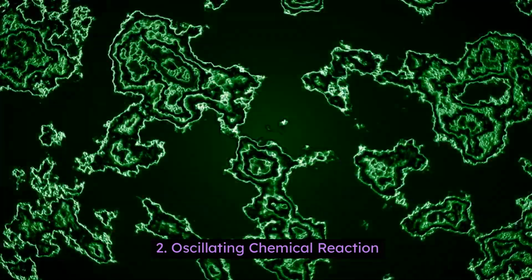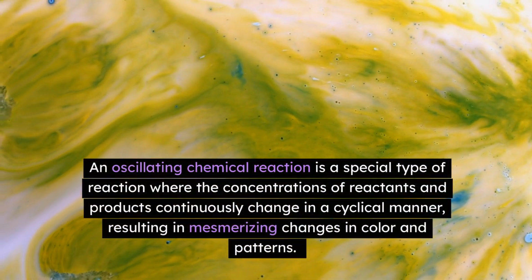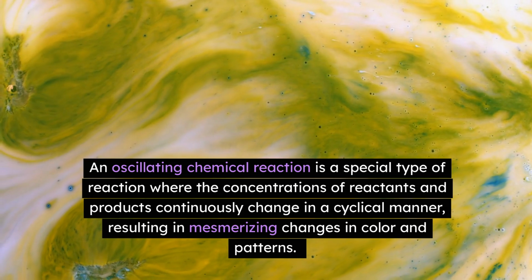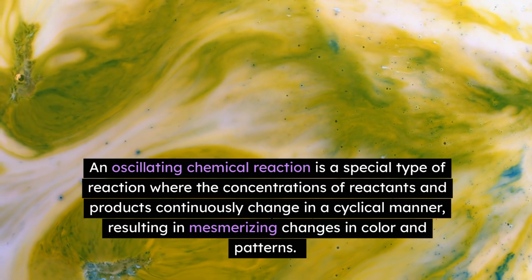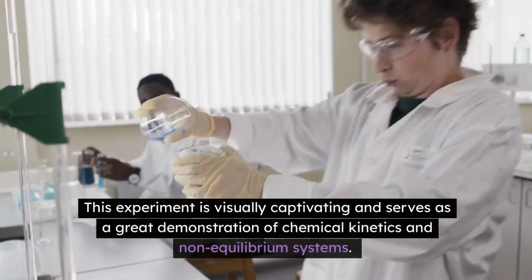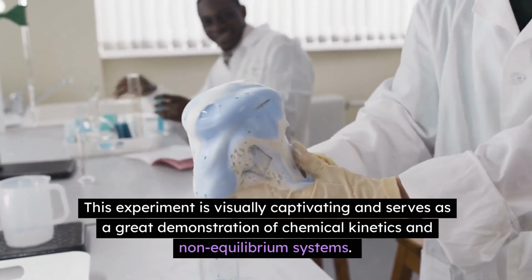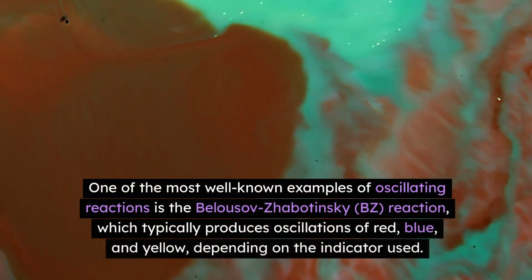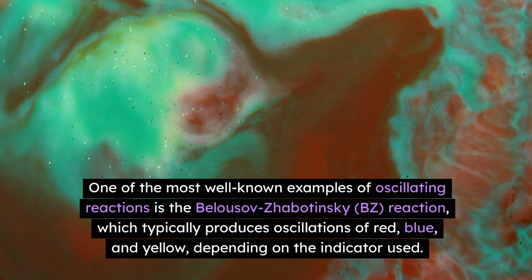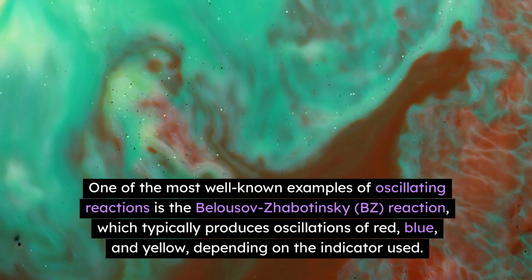2. Oscillating chemical reaction. An oscillating chemical reaction is a special type of reaction where the concentrations of reactants and products continuously change in a cyclical manner, resulting in mesmerizing changes in color and patterns. This experiment is visually captivating and serves as a great demonstration of chemical kinetics and non-equilibrium systems. One of the most well-known examples of oscillating reactions is the Belousov-Zhabotinsky (BZ) reaction, which typically produces oscillations of red, blue, and yellow, depending on the indicator used.